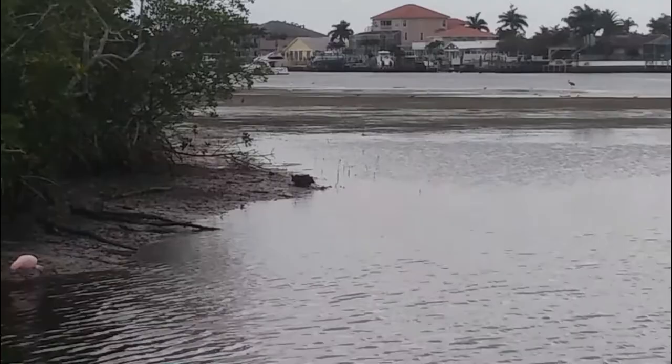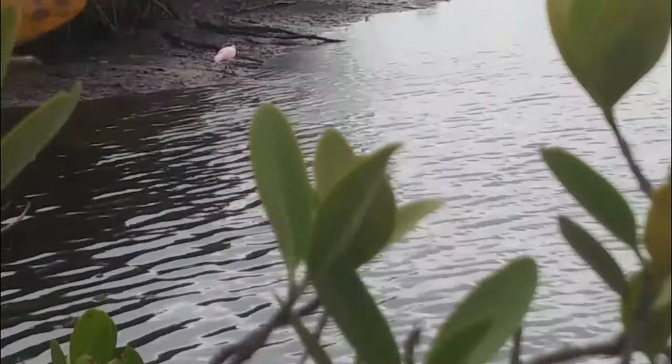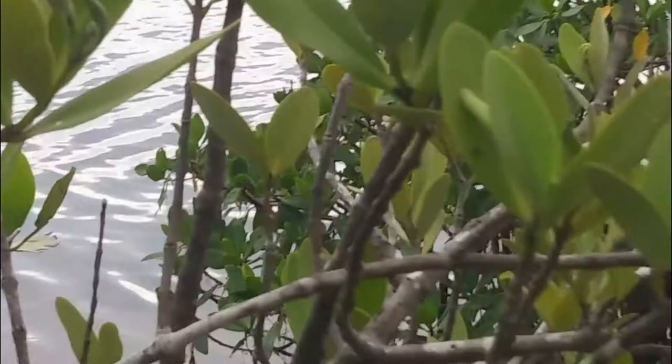These are fun to observe. Generally, you'll see them in flocks, moving along the coastlines in shallow waters and hunting crabs and small fish and other tiny creatures along the coastline.